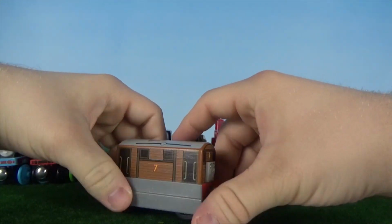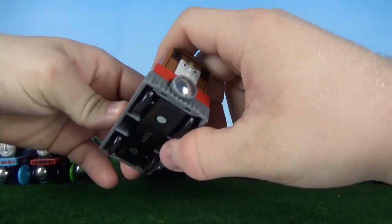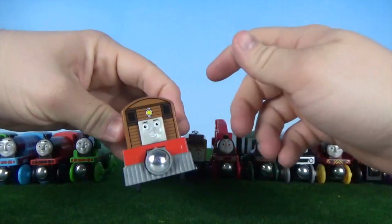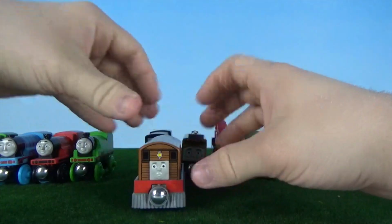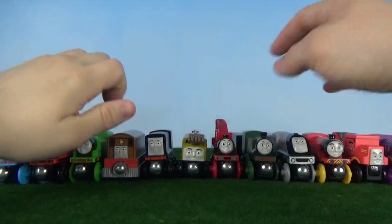And then there's Toby. Toby's good, but the cowcatcher, it's a skirt. It's like Toby has an anime skirt or something that's just overflowing, so he looks kind of chunky, I guess. And then all these other models are good too.